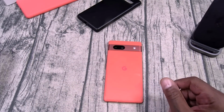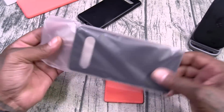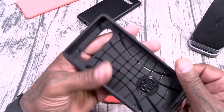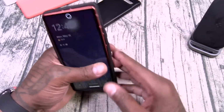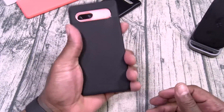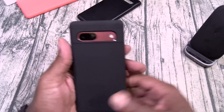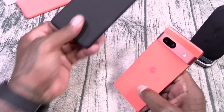Next up, let's take a look at the liquid air. Okay, plastic. Now this one has the little patterns on the back. You got your web pattern on the inside for shock absorption. Cutouts, buttons, cutouts, buttons, cutouts, buttons. You know the routine. Razivity on this one. Oh, this one has a nice feel to it. This one is negative fingerprints. Buttons, wireless charge, red light. Okay, now the thin fit, same thing with the buttons. So this is the liquid air.